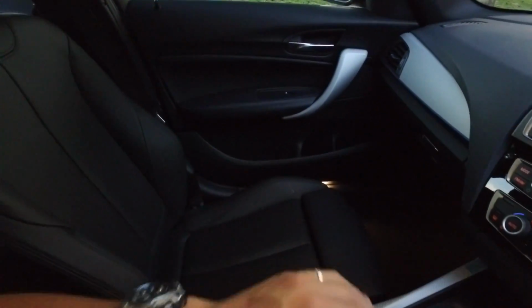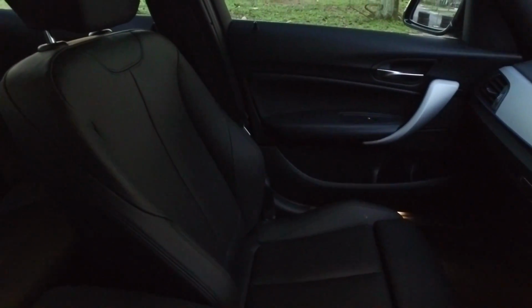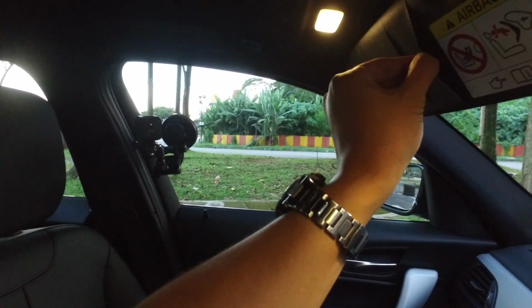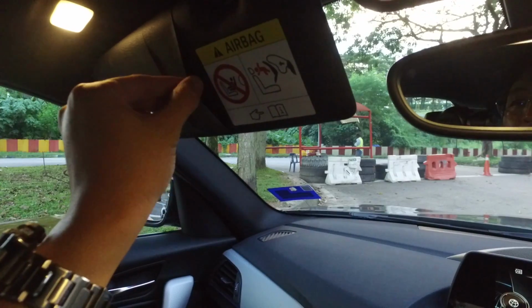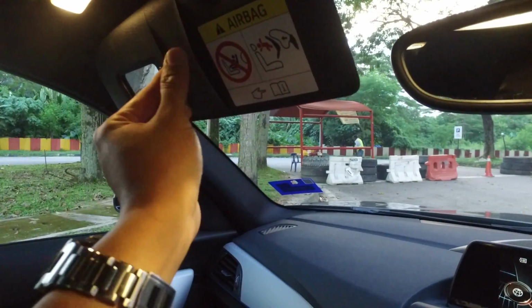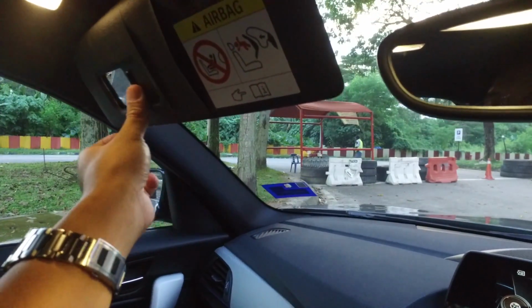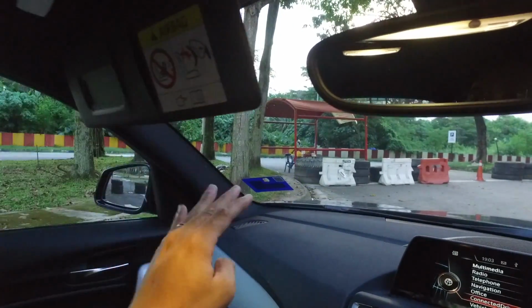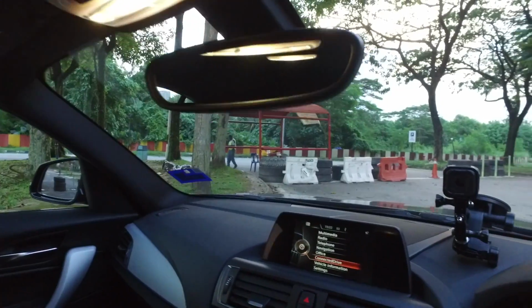Alright, so that's a normal sitting position, and I shall go to the rear. What else for me to explore? This feels really cheap. This thing feels really cheap. Ooh, you see, under the sun it has already done that. This is just moderate, okay, moderate quality.